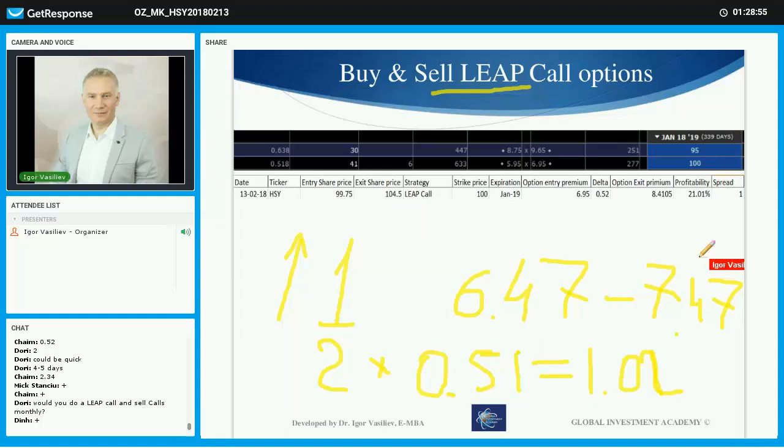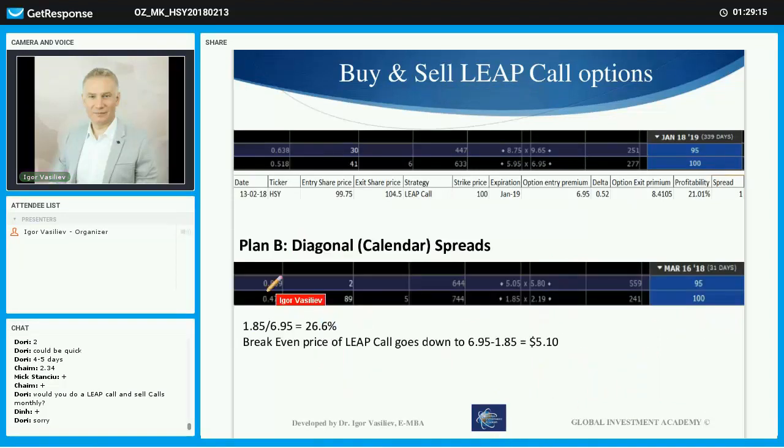Okay, Dory, very good question. And that's my next slide. You actually asked the question just before I continued. What's the risk here? The risk is that the price is going to stay below $100. In this case, you have to have a plan B. And Dory straight away thought about this plan B, and plan B is a diagonal or calendar spread.